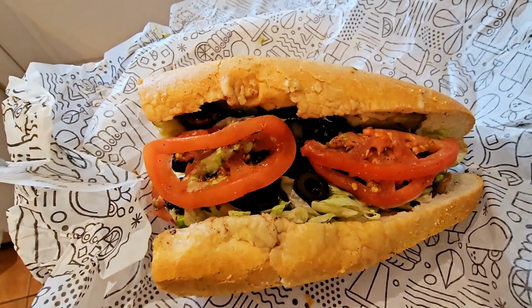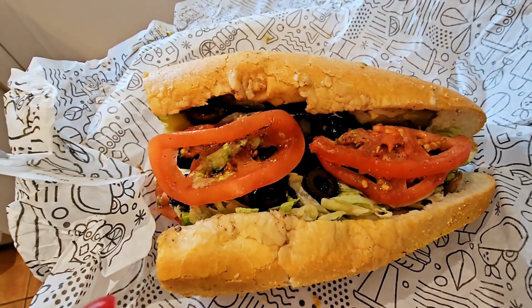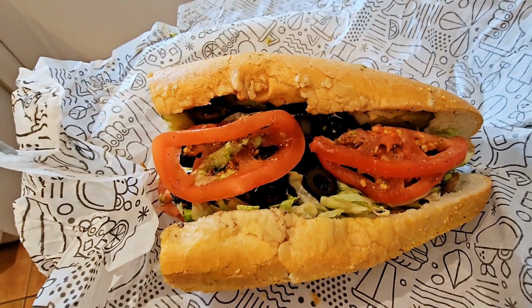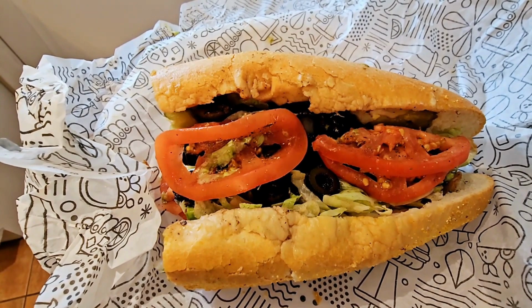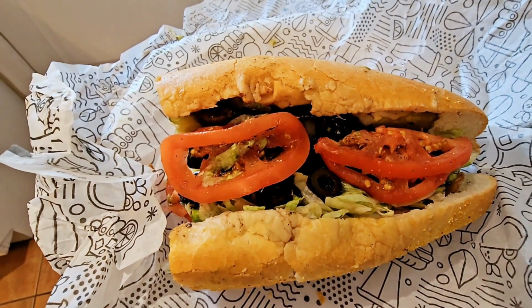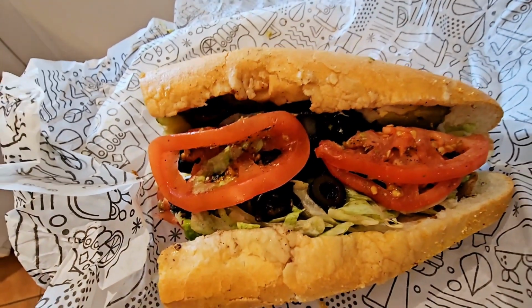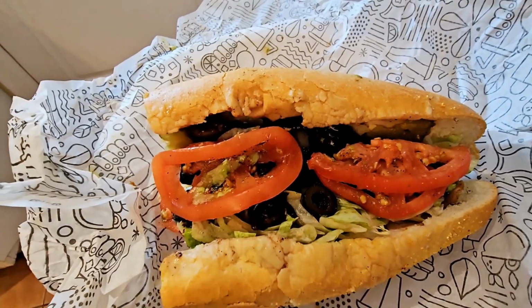It has the chicken breast on it. It's the Boar's Head Everroast chicken breast. It also has American cheese. And then I get lettuce, tomato, what else? Black olives, oregano, black pepper. And then I just get mustard on it, and also I get pickles and avocado.